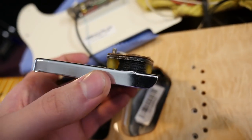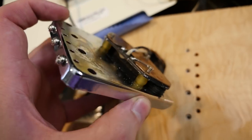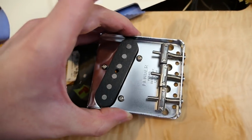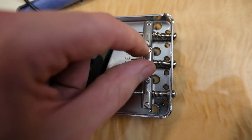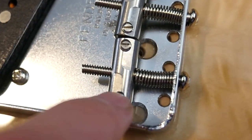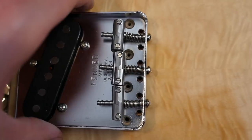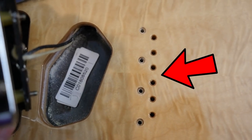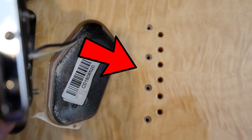The backside of this one isn't too fancy or anything. You just kind of got those rubber grommets right there in between the screws that keep it in place. And this is just a vintage style Tele bridge setup with the compensated steel barrel saddles. You can see the compensation right there. But this is a string through Telecaster, so the strings go through these six right there, and then it's just screwed into the body right there by those four.